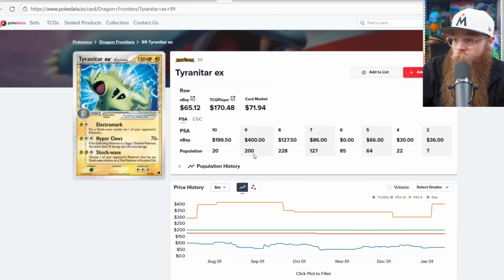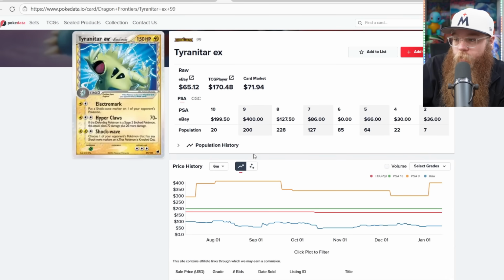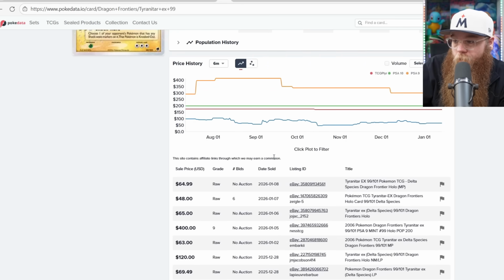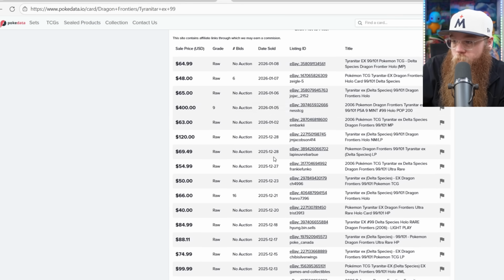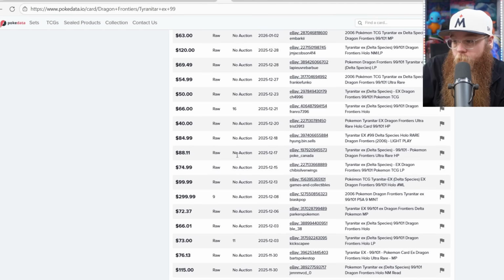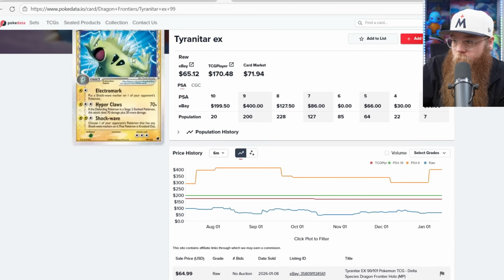Now the Dragon Frontiers one, there's basically no information for this card in a 10. It says there's 20 of them. Couldn't find any recent sales, couldn't find any for sale. So it's definitely rare. And we got a near mint here at $120 and a heavily played 88. So this card is also very expensive raw.